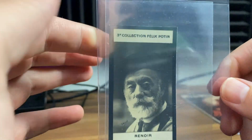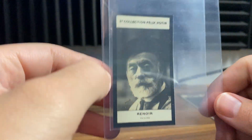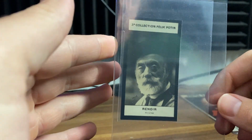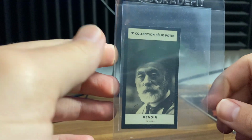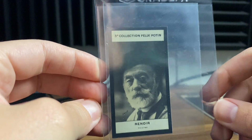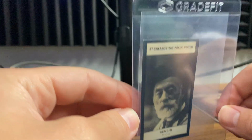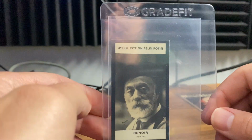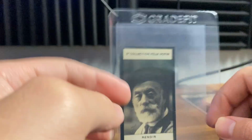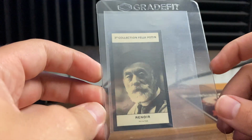Now, Felix Potin cards are interesting. I feel like the 1900 issue, which is the first Felix Potins, they're extremely common. Okay, not extremely common, but in terms of non-sports cards, they're kind of common. You'll find the specific subject matter that you want within a few months. There's a lot of them out there still. After that, I would say the 2nd series, which is going to be 1908. I think the 4th series from 1952, and then probably 1922 is the hardest. For some reason, I don't know why, but 1922 Felix Potin, I think, is the hardest, followed by 52.